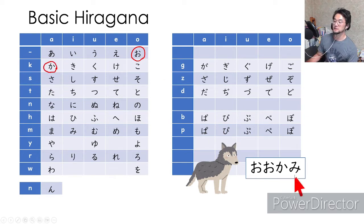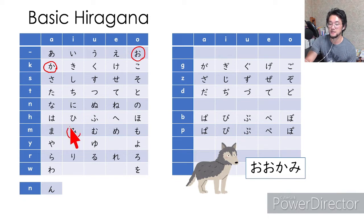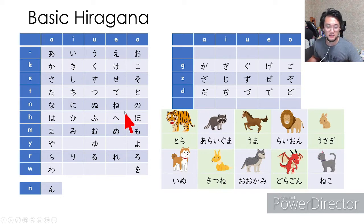How about the last letter of okami? Mi. The consonant sound of mi is m. And the vowel sound of mi is i. m, i, mi. Do they look the same? Here is mi. So this is how this chart works. It's sorted by vowel sounds and consonant sounds. So how about stopping this video and doing the same task for your favorite animal name. It would be a nice practice to get used to this chart. You did? Let's move on.